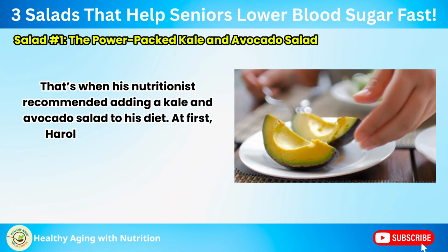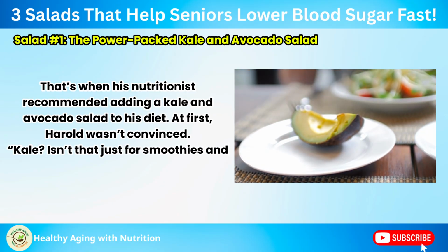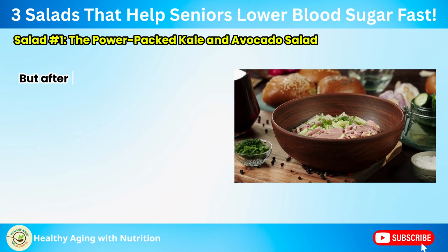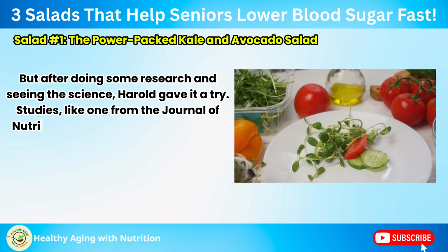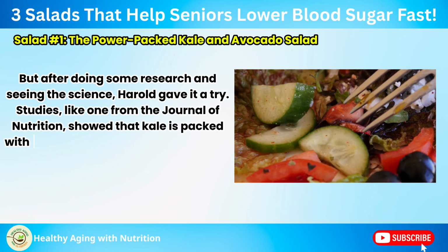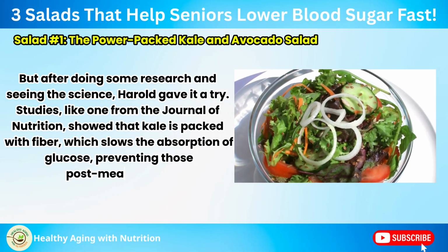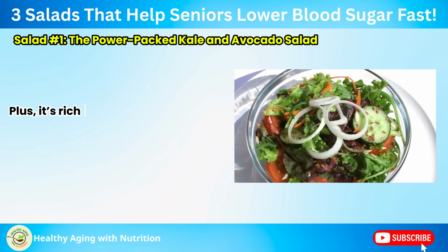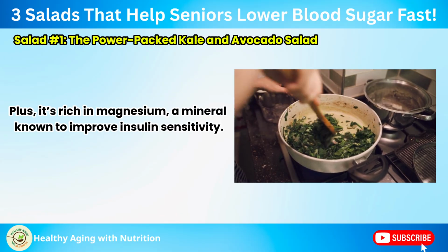At first, Harold wasn't convinced. Kale? Isn't that just for smoothies and juice cleanses? But after doing some research and seeing the science, Harold gave it a try. Studies, like one from the Journal of Nutrition, showed that kale is packed with fiber, which slows the absorption of glucose, preventing those post-meal spikes. Plus, it's rich in magnesium, a mineral known to improve insulin sensitivity.